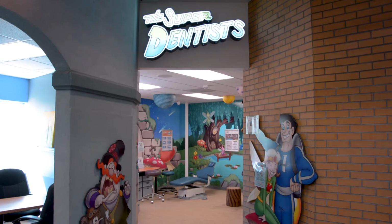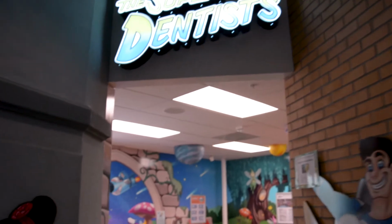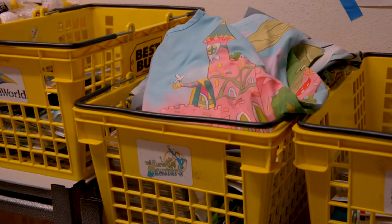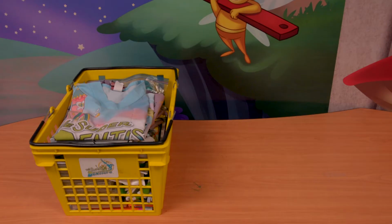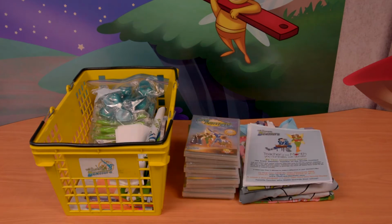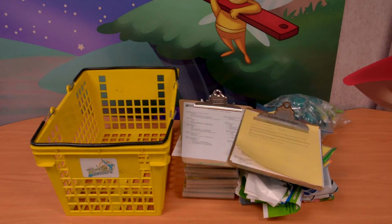The first bill that each business will pay will be for supplies. Once the CFO has printed the check and the CEO has signed it, one of the employees will need to take that check to pick up the supplies. The supplies will be in a yellow basket, distributed from the storage room. Inside each basket will be uniforms, retail items, documents, and speeches.